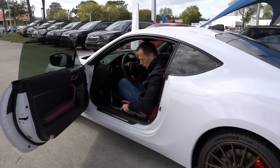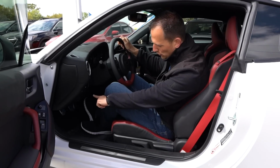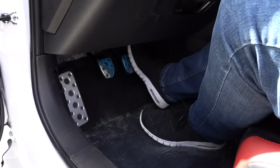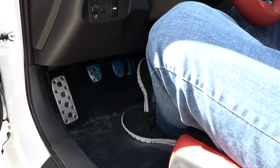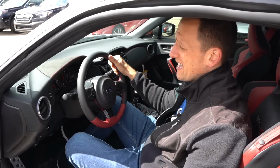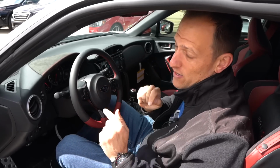You do have manual controls, but I like the STI aluminum sill plate. Those pedals are like made for a race car, real easy to heel toe downshift. This car is about carving corners. If you think you're gonna be the drag race champion of the world, you better put an LS swap in this thing or something, because it ain't gonna happen. But on a road course, you're gonna be lethal if you know what you're doing.